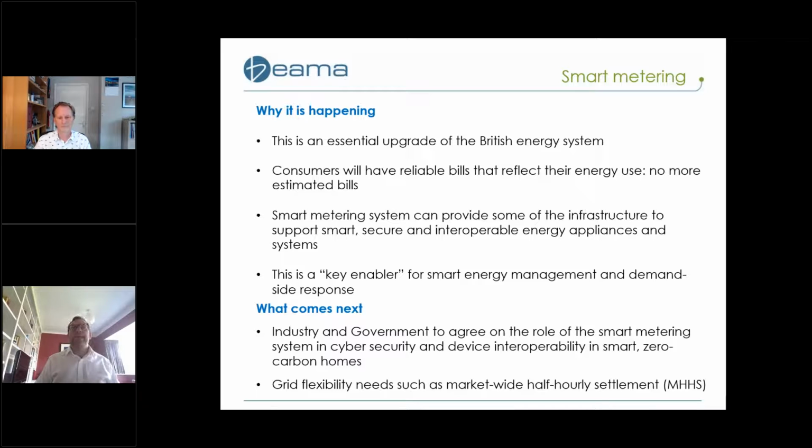It's safe to say that there are some in industry who support this view. There are others who are relatively agnostic, and then there are others who do not want to be forced to use the DCC for these secure communications, and that's fine. I'm going to talk a little bit at the end of my presentation, which will not go on for too much longer, about what BEAMA is doing alongside industry to try to solve this key problem.